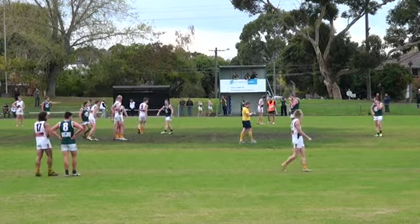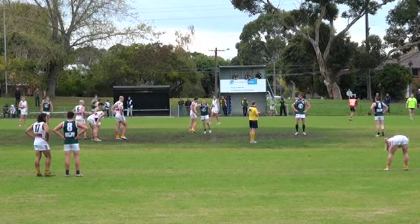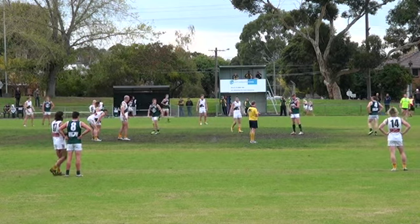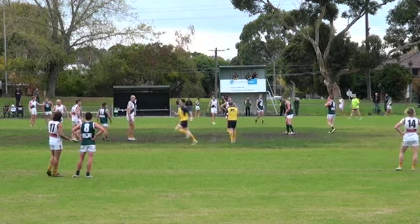Goes around the back of both of them again. McLennan gets it out. Off to a teammate here. Into the goal square. Good sprawl out the back there. I think that was from Hyde again. Comes out the back though. And Otangelo runs onto this one. Gets it back and kicks a goal for Northcote Park.